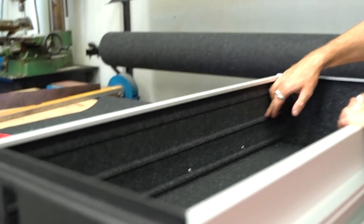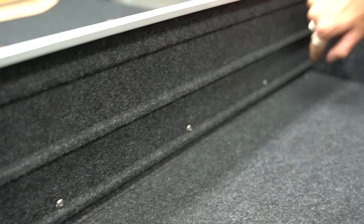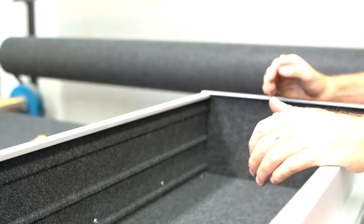Check out how well this is carpeted. How do you even get it around the corners like that? We roll it into the grooves. Look at that. Come and have a look at this, Sarah. Check that out. That is schmick. Insane. I didn't even think that was possible, eh?